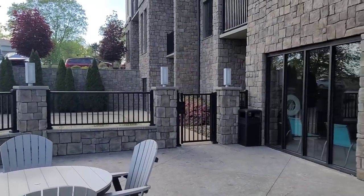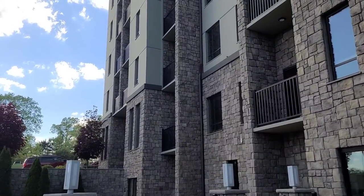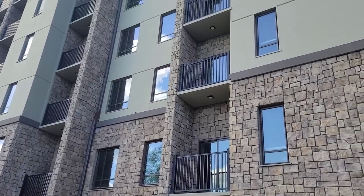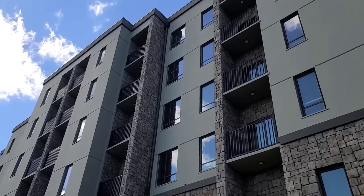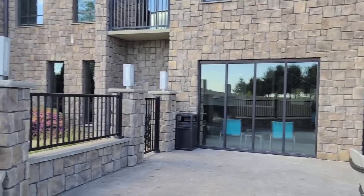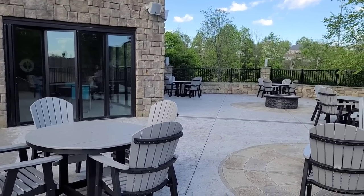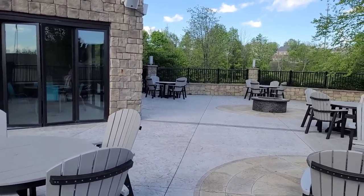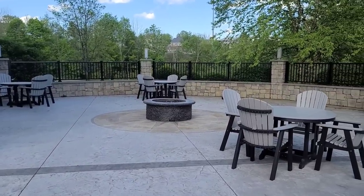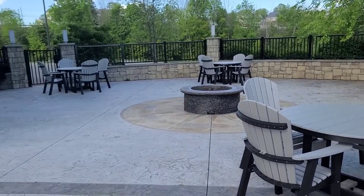There's your balconies. Let's take a look at the backside, guys. I think that's where our room is. Could be wrong. What do you think so far? Big and spacious, especially out here. This is where we were talking about bringing a pizza back. You could bring a pizza back, sit out here and eat it in the evening or out of your room.